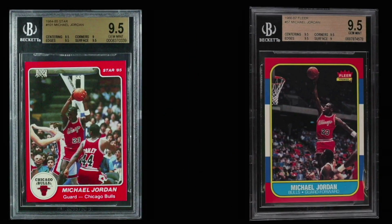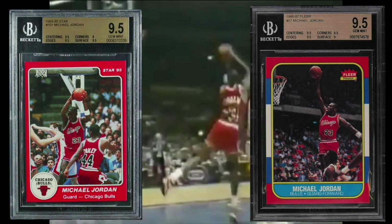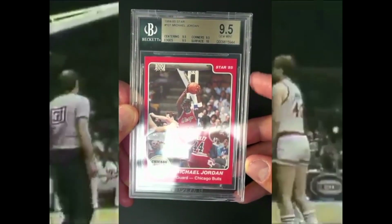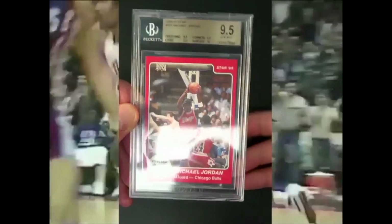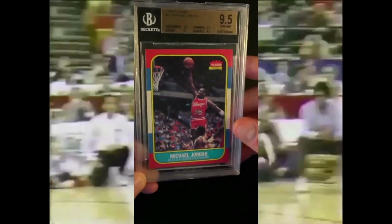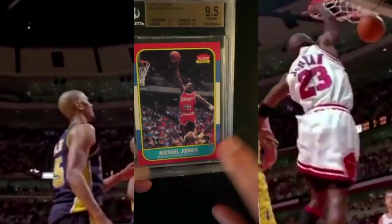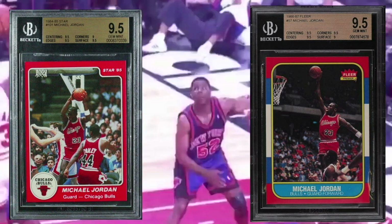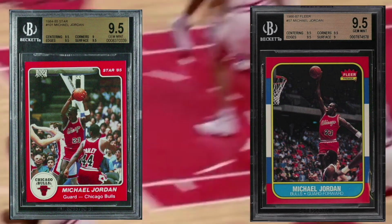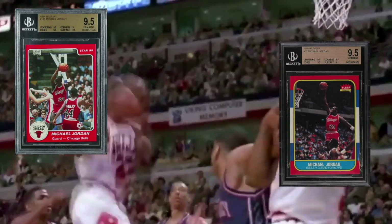I put them side by side as two must-have pieces of history. When I hold the 85 Star, I feel like I have something very few people on earth have of Michael Jordan's. Then I set it down and I pick up the 86 Fleer and I feel like I'm holding something every collector on earth wants. The two together are dynamic. In my opinion, you can't call yourself an MJ collector and not truly appreciate and understand his first card.